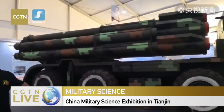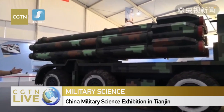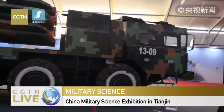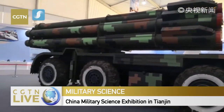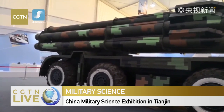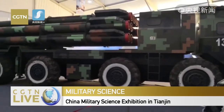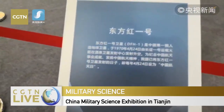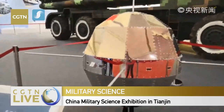Look at the left-hand side. Actually we saw this before. This is a self-propelled artillery. We have a standard howitzer, and we also have a longer range howitzer. They're not the same type of bombs, but we talk about the vehicle loaded with different types of munitions. We have the normal artillery, and we also have extended range artillery.